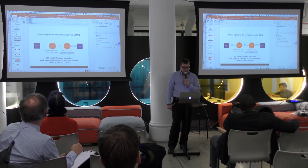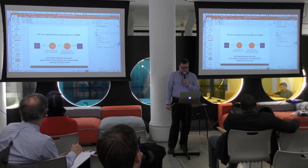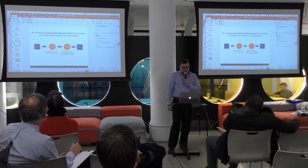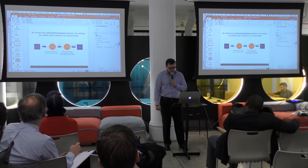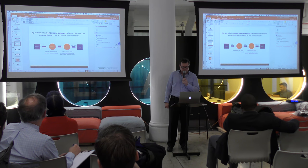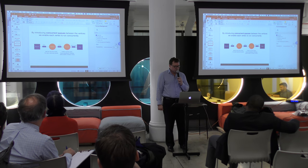So now let's represent this computation as a DAG. We've got a source, we've got a first stage, which is tokenize, our first vertex, and then we're going to accumulate. So far, even though we've represented this as a DAG, we don't get any performance or scalability benefit. To get the first benefit, one thing we can do is let each of the stages run at their own speed. That's what that little queue shows.